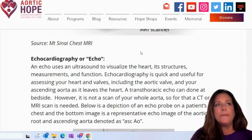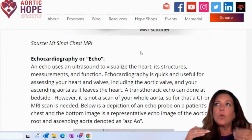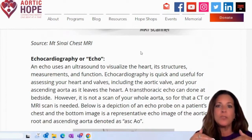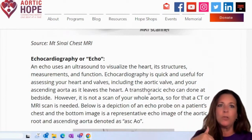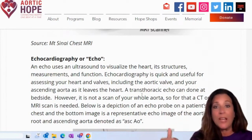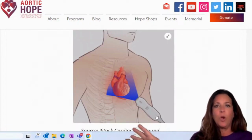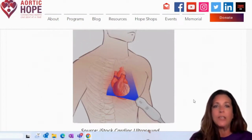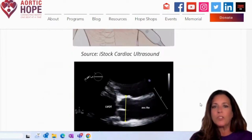A TEE, a transesophageal echo, you're going to typically be put under some sedation because they're going to go in through your mouth, down your esophagus, which we're going to talk about in greater detail. This was just a transthoracic echo. So this is kind of what the echo probe looks like, rubbing on your skin, right? And we're going to see what that echo image looks like here.